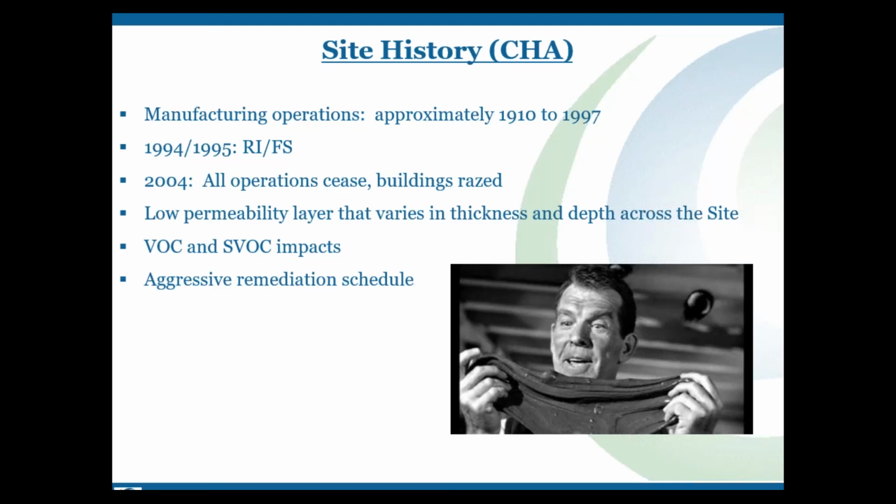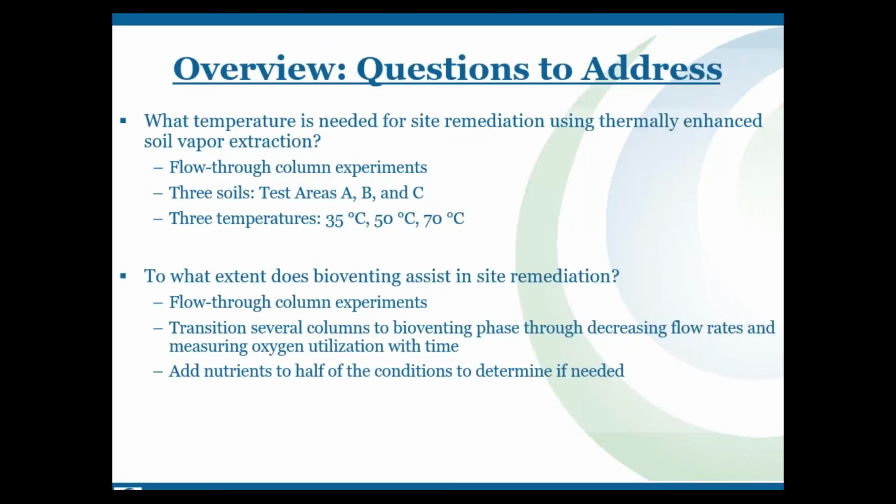There are low permeability layers that vary in thickness and depth across the site. The site contains both VOCs and SVOCs, and generally there's an aggressive remediation schedule at this particular site. So this site was designed to go thermal, essentially based upon negotiations with the regulatory agencies. We were approached by the client to conduct a treatability test to answer some basic questions associated with the actual design part of the process.